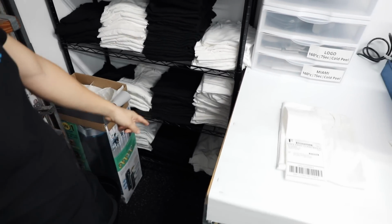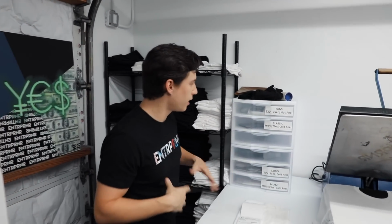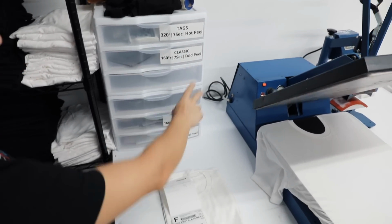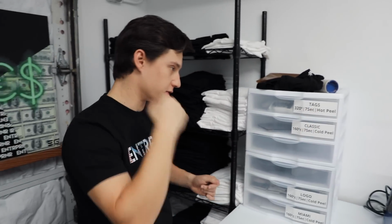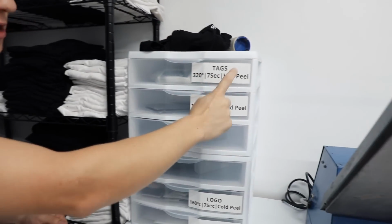And then we also have extra small mixed in with the XXL, that way we don't get them confused. So next up is where we keep all of our designs, all the presses that go onto the shirts, like what I'm wearing right now. And we keep them organized by instructions. So here, for example, we have our tags, which goes on the back neck label. 320 degrees, 7 seconds, hot peel.